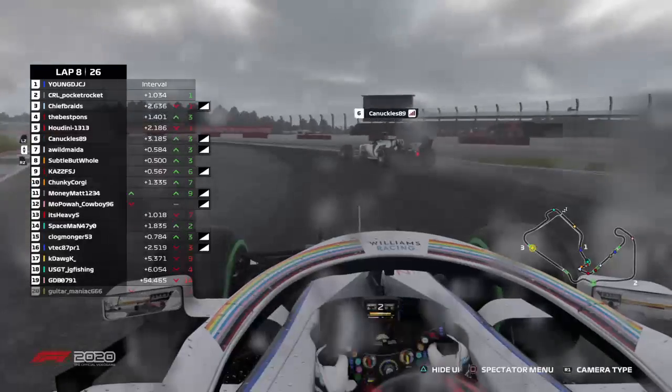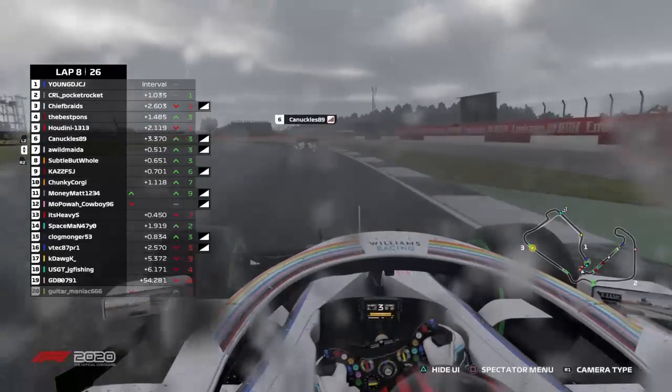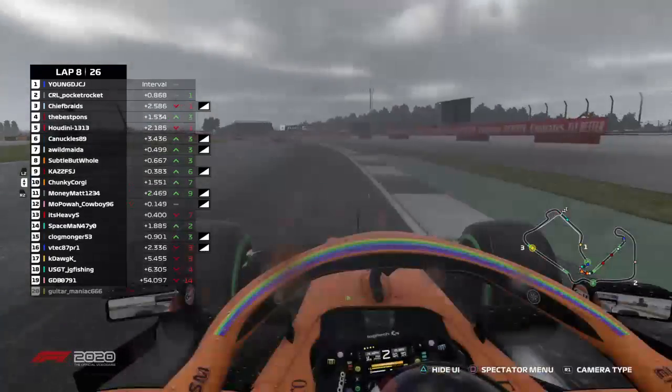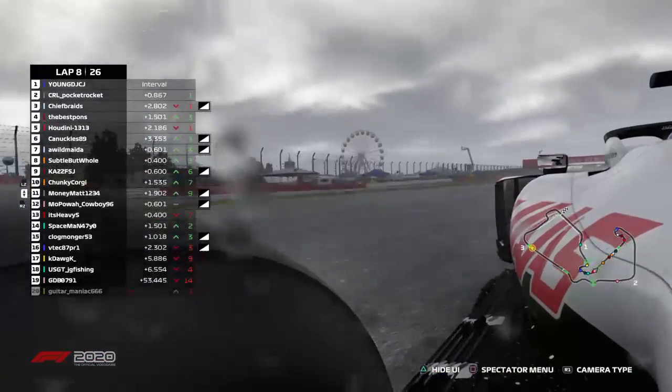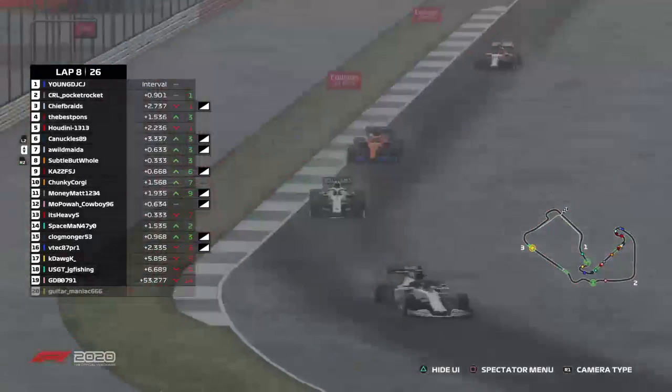And you can see how tough these conditions are. Knuckles though, nearly a tank slapper as he's taken that round. Mo Power Cowboy, he's falling down a grid position as Money Matt makes an overtake as he is now up into P11. Let's take a look.